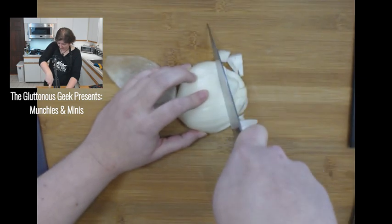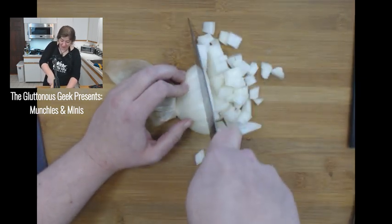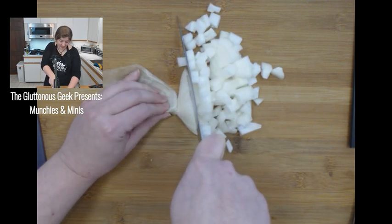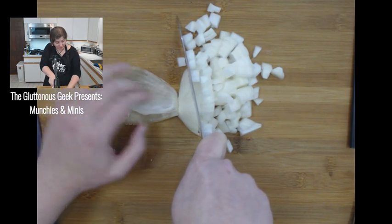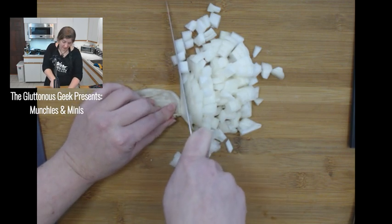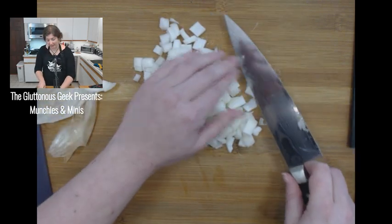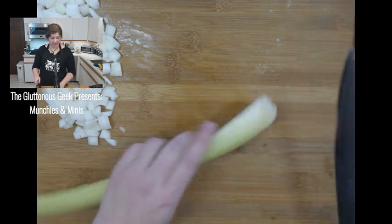So, as you see, in this you want to actually have a little bit more of a fluid motion. But as you see, I'm drawing my fingers back, and this is where having this little bit of onion peel helps, because I can keep my fingers far away from the blade for that last little bit. Okay, and now we have a diced onion. Now we're just going to move on to our celery.